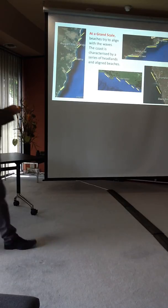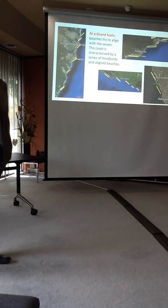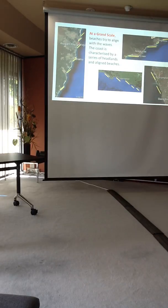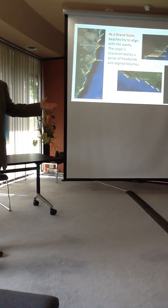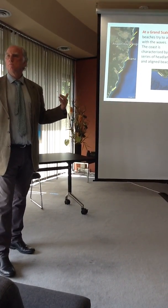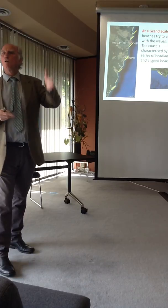So what nature is doing there is trying to convert a hungry beach that requires a large amount of sand input to a happy beach so that it rotates around to be almost perpendicular, or if possible perpendicular to the waves. On a happy beach, you put nourishment, it doesn't go anywhere, right? Because the net movement of sand is zero. On an intermediate beach, half might go, and on a really hungry beach, the whole lot goes.